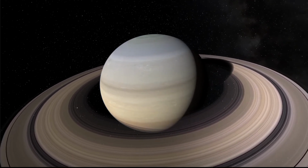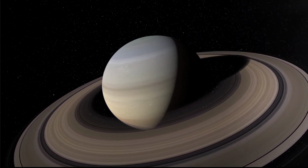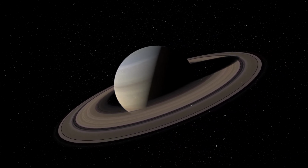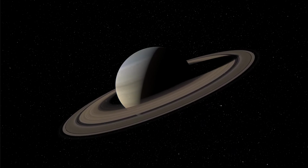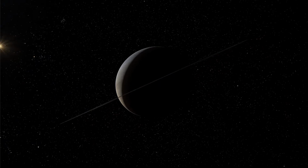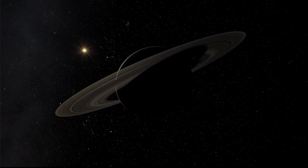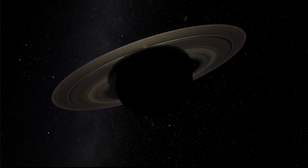And here we are at Saturn, which is the ring world of the solar system. It's also a gas giant. It's very similar to Jupiter in composition, but it's a bit smaller. And it's covered in these beautiful rings. And we're gonna fly into the rings and take a look at what they look like up close.